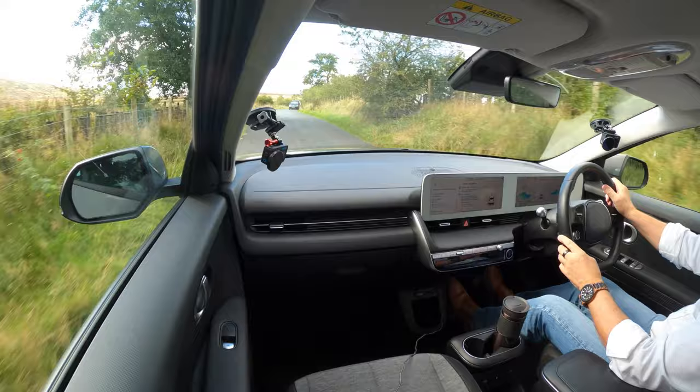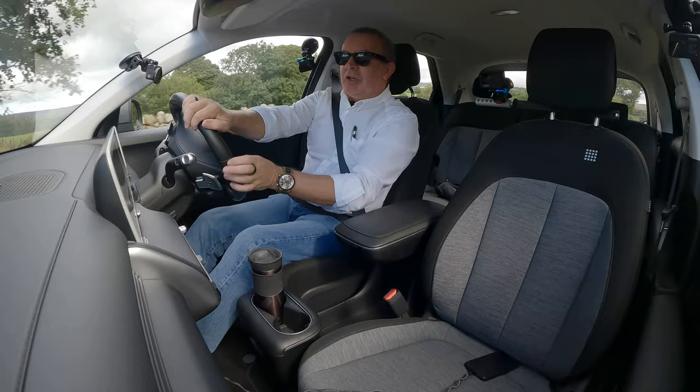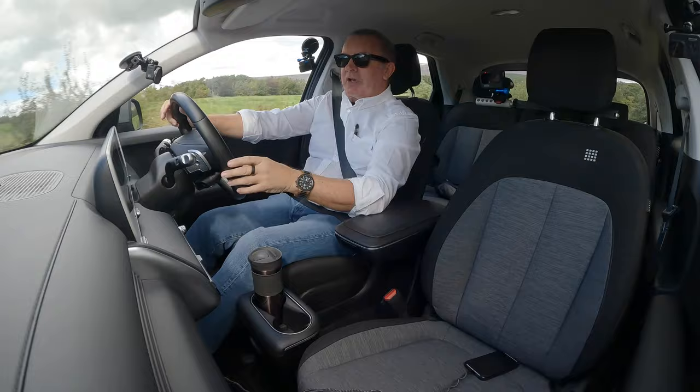You can certainly tell the large wheelbase, because when you go over a bump, it does feel like the corner of the car goes over and not just a bit further, obviously. So it's a very, very stable car.